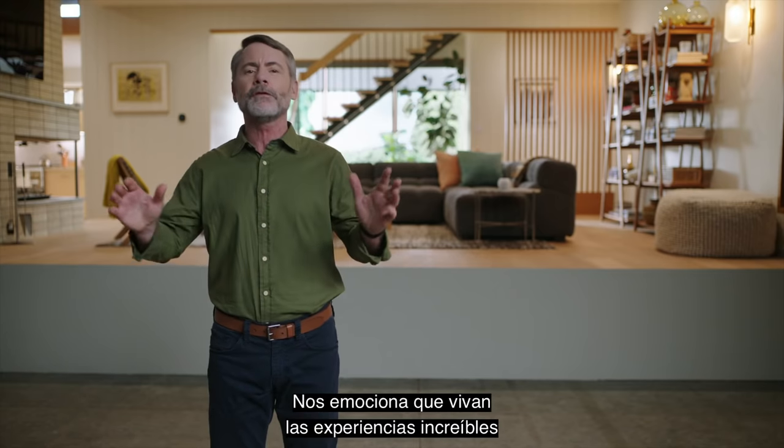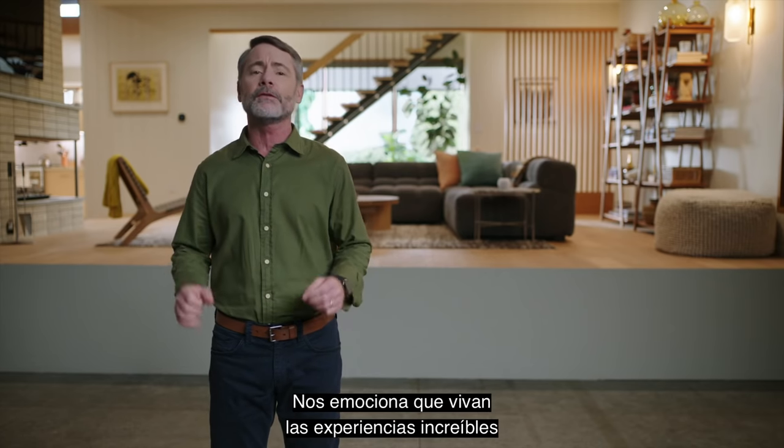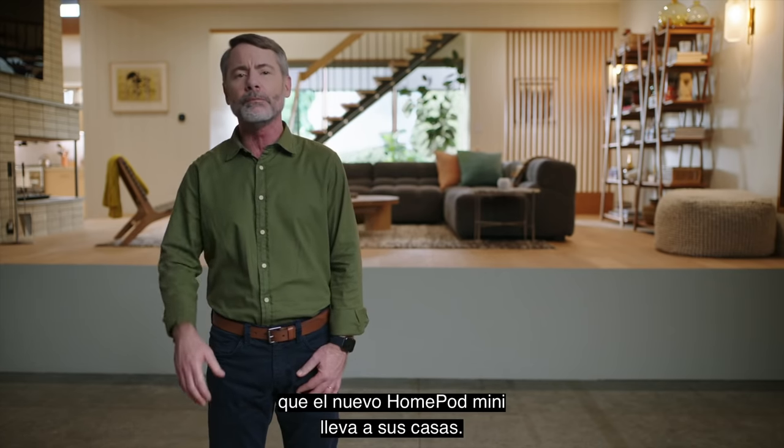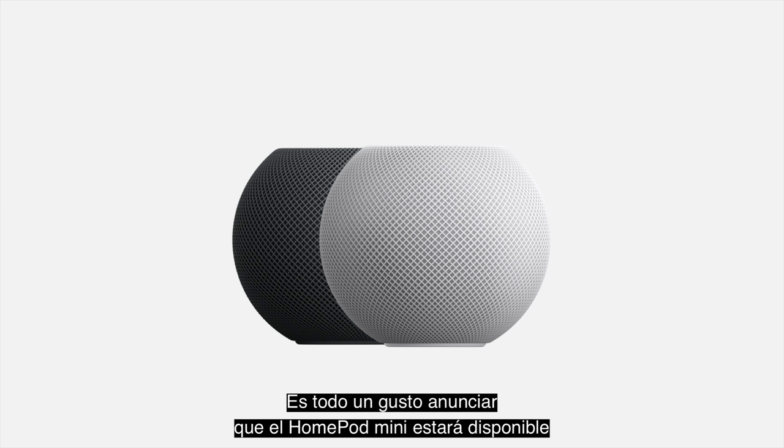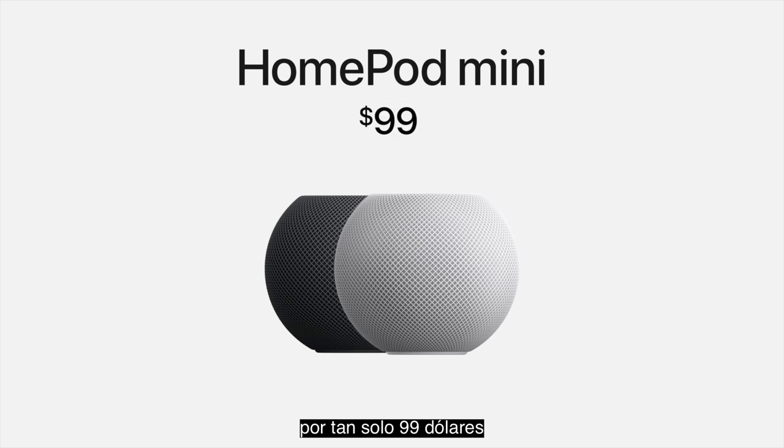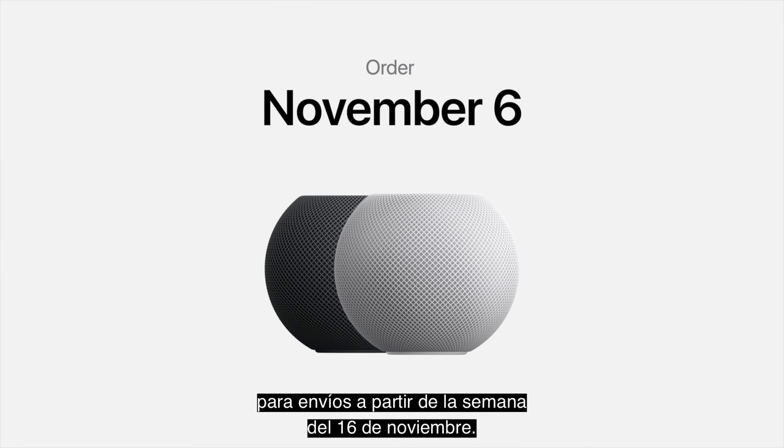We can't wait for you to enjoy the incredible experiences the new HomePod Mini brings to your home. It comes in both white and space gray. And I'm thrilled to announce that HomePod Mini will be available for just $99. And you can order HomePod Mini November 6th, and it'll start shipping the week of November 16th.